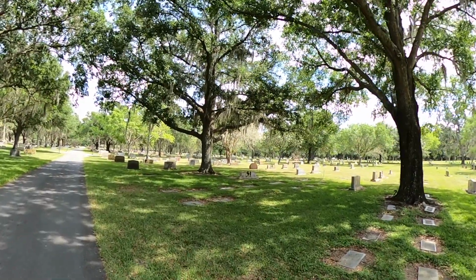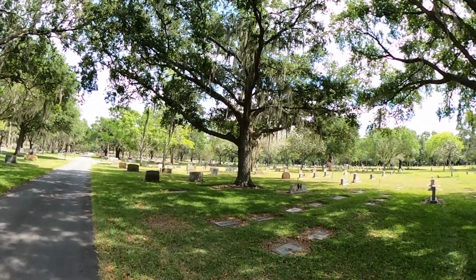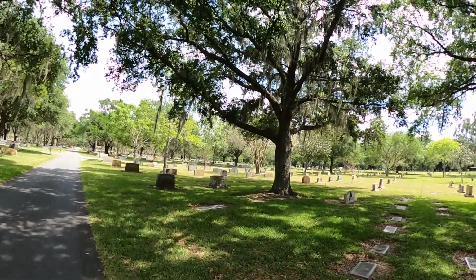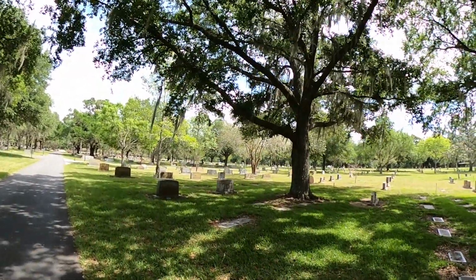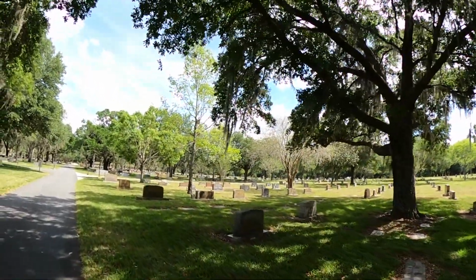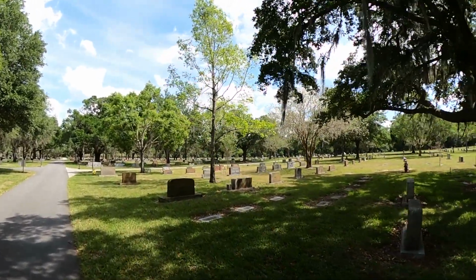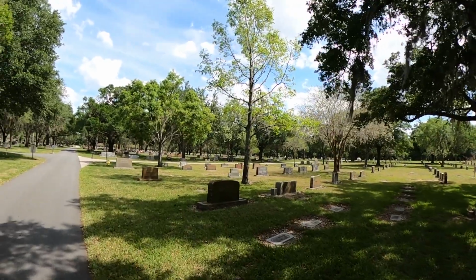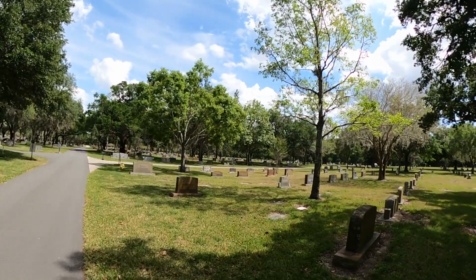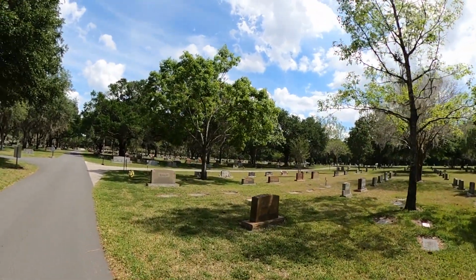I'm actually taking a lot of footage and a lot of photos of the cemetery as a whole for this one, because I just think it's really pretty. Like, I could live here. It's so awesome. Very pretty. I mean, the grounds, you can definitely see when the cemeteries are well cared for, because it makes a huge difference. It just makes a huge difference.